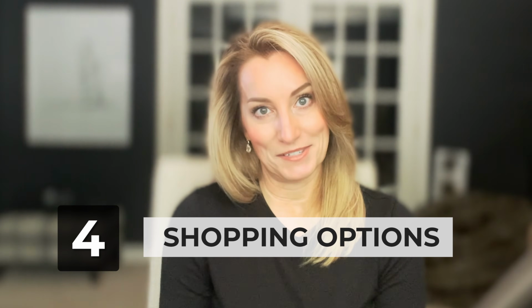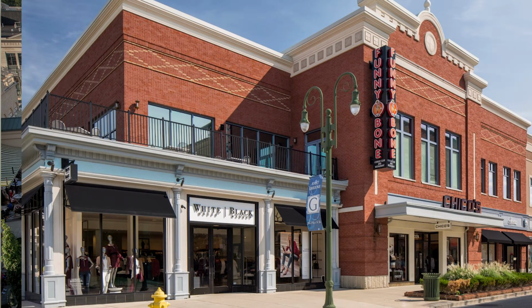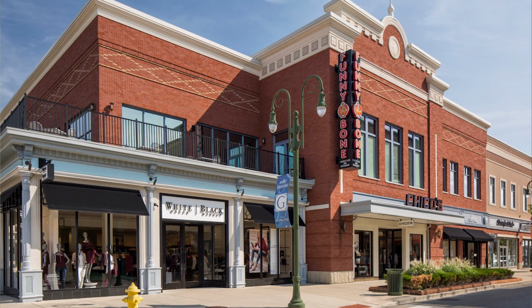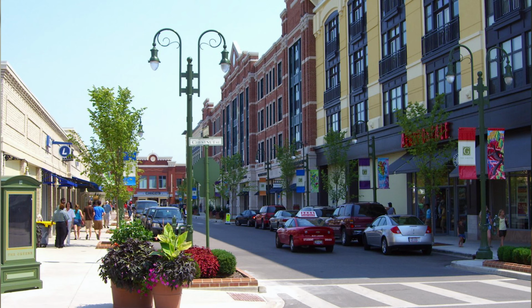Fourth, you're going to have a few shopping options. You'll of course have easy access to the BX or the Base Exchange, but just off the base, you might be surprised by some of your options. The Green Town Center is a popular open air shopping center. It's only about a 15-minute drive away, where you can find Apple, Lululemon, American Eagle, Von Maur, or head to the mall at Fairfield Commons.